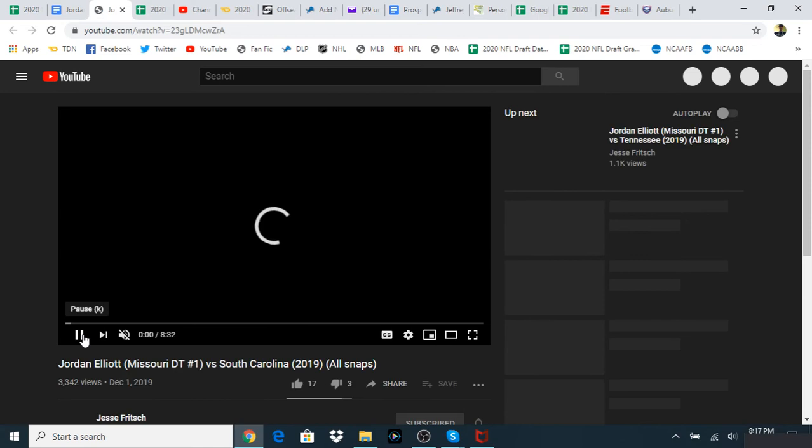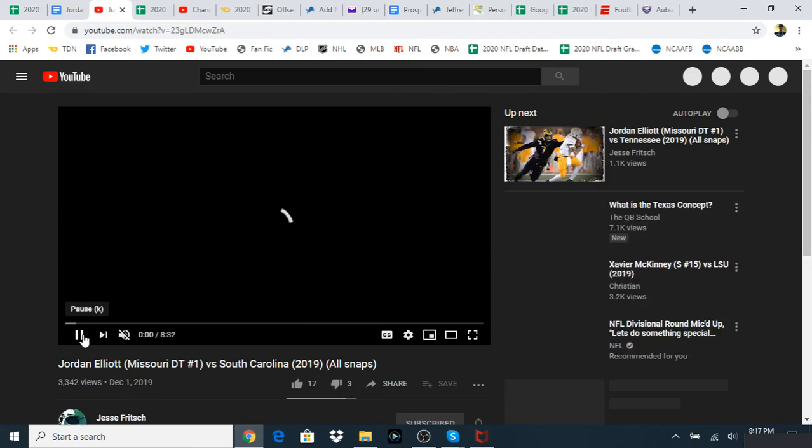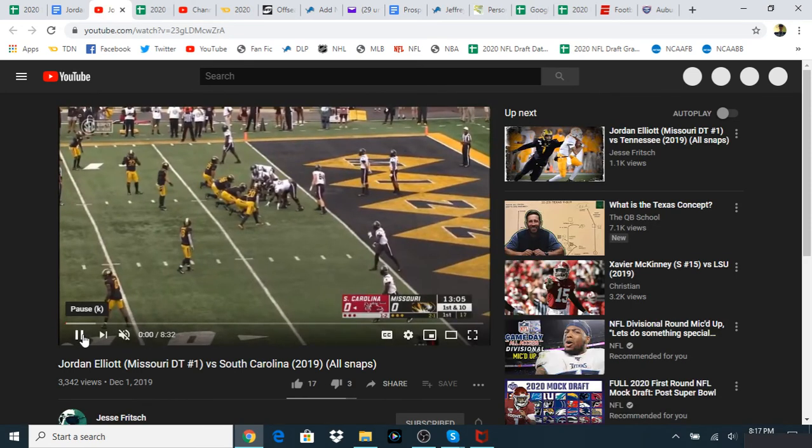Elliott, of course, a little bit of background. I am fairly familiar with him from how much PFF likes him. He is very, very highly thought of by Pro Football Focus. So hopefully we get to see some of that translate into the games that we watch today as well.